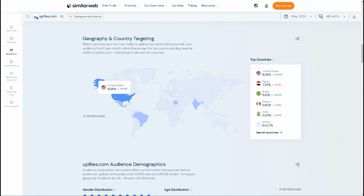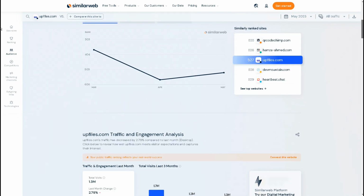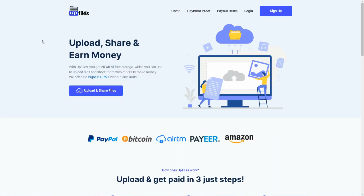SimilarWeb also provides us with valuable insights into the website statistics. In the past month alone, File Upload has witnessed over 20 million unique users visiting their platform. So, even if you're getting paid $7 per 1,000 downloads, considering the massive volume of traffic, you have the potential to accumulate a substantial number of downloads.